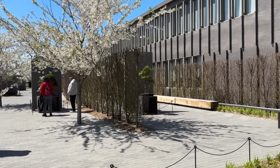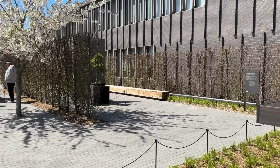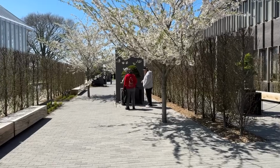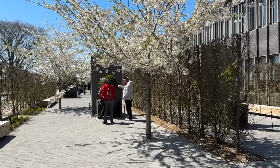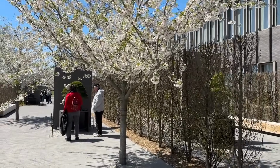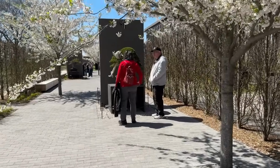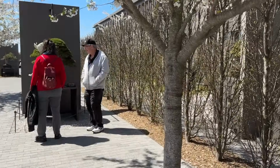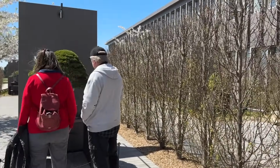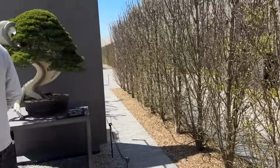Do you think the hedge works as a backdrop? It defines the space. Okay. It creates a little more of an intimate space, having them for sure. It can be at times because we have that large field on the opposite side. May just be a different way of training and trimming.